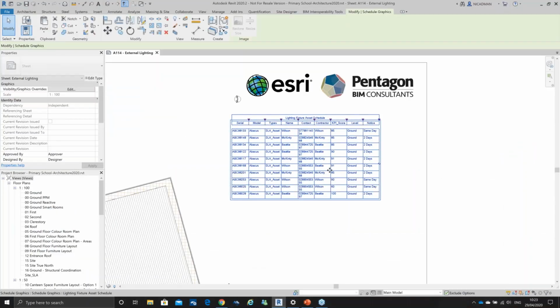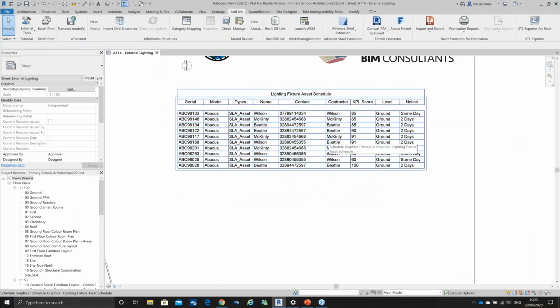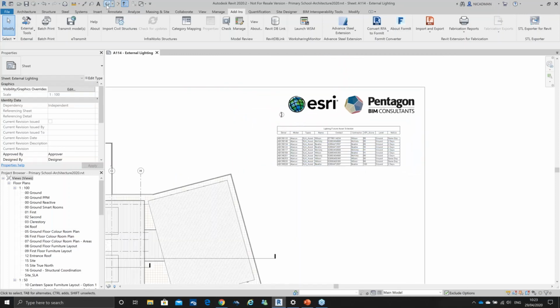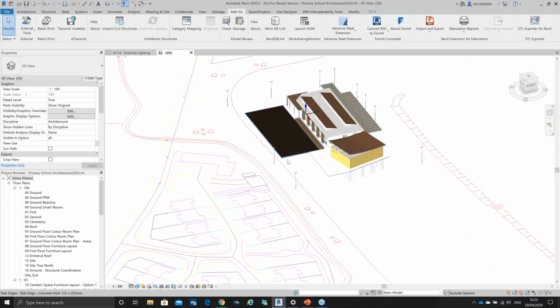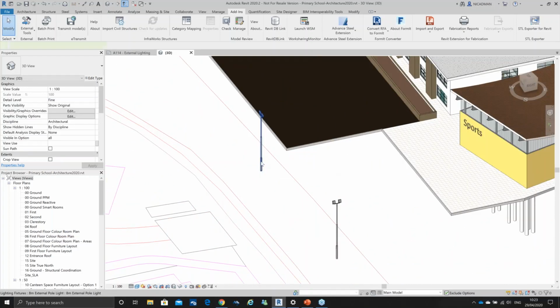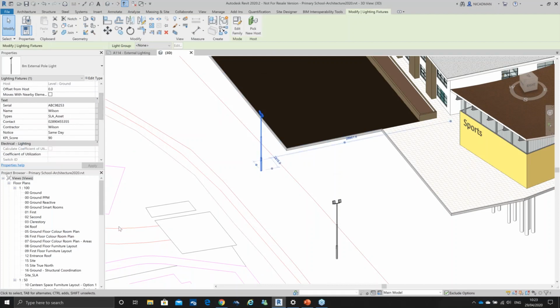So you can see the asset information actually is getting caught as part of that. Again, I can change my schedule in there. So I've got the contact details, the contractors, the KPI score as part of that. If I go back into my actual model, again, you can see the background of OSNI data as well. If I actually select my properties, that information is being populated in here.